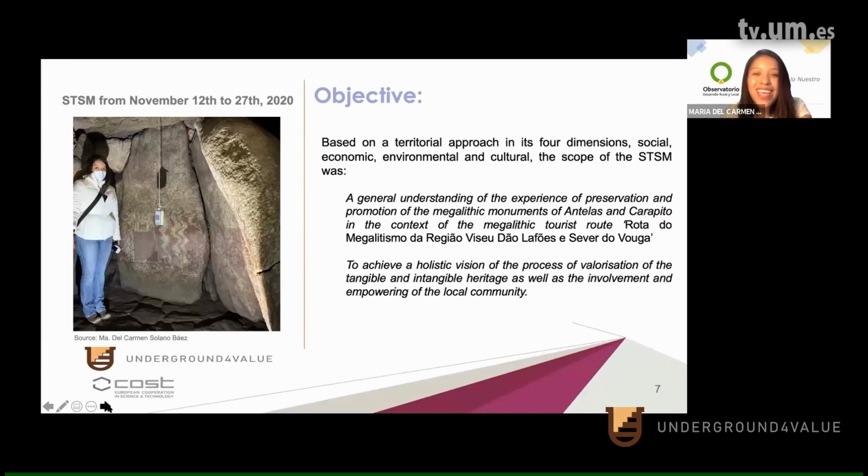circumstances. Well, the scope of my scientific mission was a general understanding of the experience of preservation and promotion of the megalithic monuments of Antelas and Carapito in the context of the megalithic tourist route, Ruta do Megalitismo da región de Viseu de la Foz e Serve de Buga, and to achieve a holistic vision of the process of valorization of the tangible and the intangible heritage, as well as the involvement and empowerment of the local community.